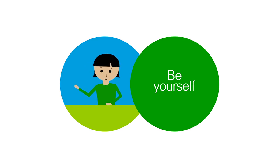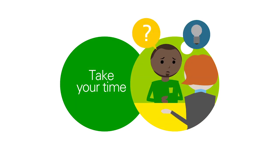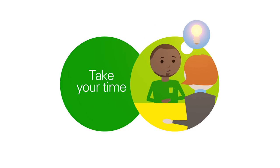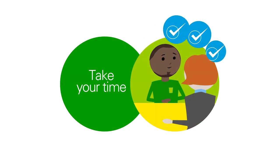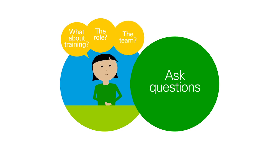Don't rush your answers. Take your time, think carefully, and if you don't understand a question, simply ask the interviewer to repeat it. Always back up your answers with some hard evidence. Use plenty of examples from your past experience, both within and outside of the workplace. And remember, your interview is a two-way process, so use this opportunity to decide if BP is right for you.